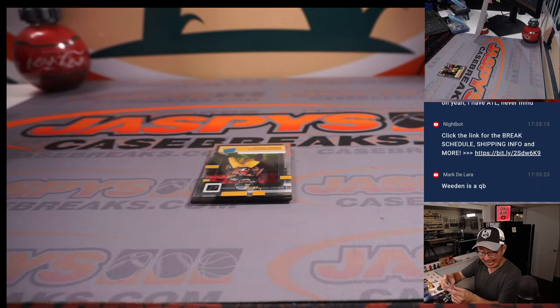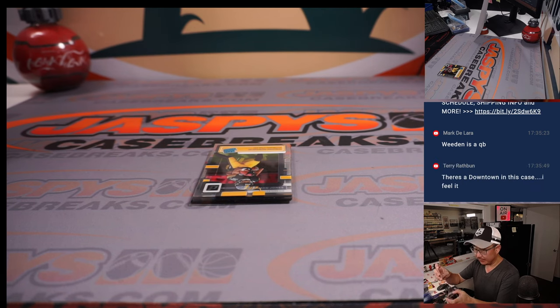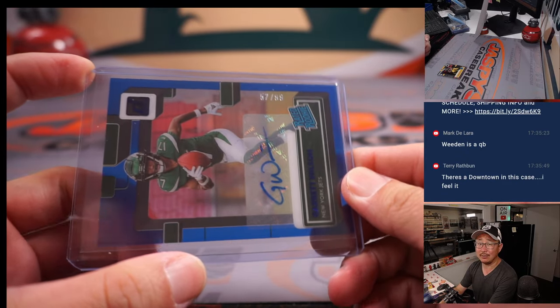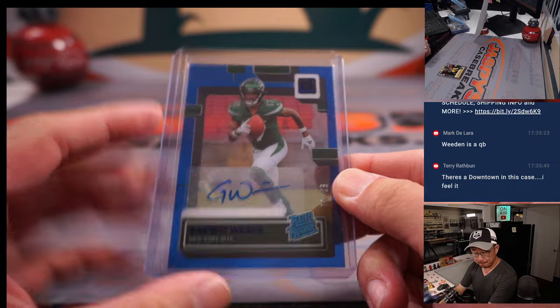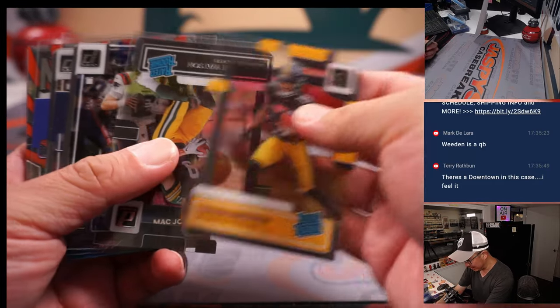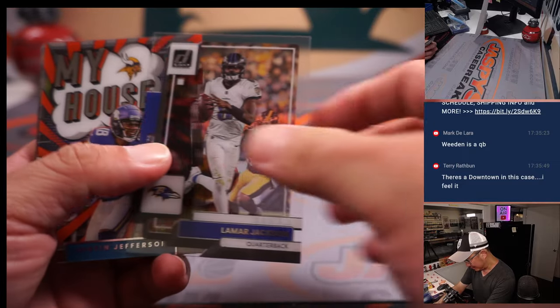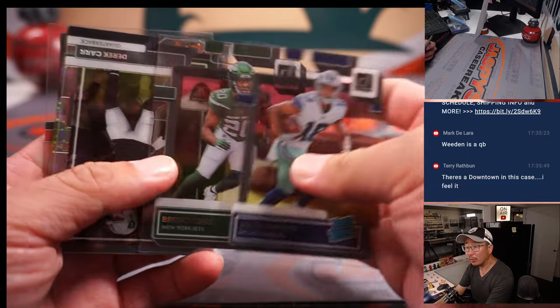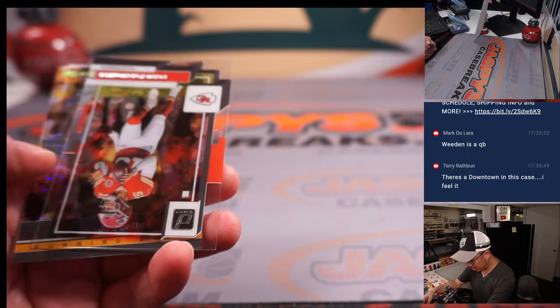Jets are happy. Ryan Emerson. With your offensive rookie of the year, 57 out of 99. It's for Ryan Emerson and the Jets. Now, what else do we have here? Anything fun? We got a My House Justin Jefferson, Tolbert, Breece Hall, Carr, Mahomes.